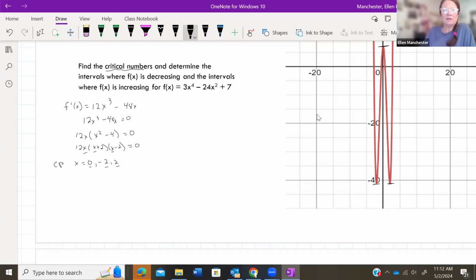Okay, so once you do that, then you're going to set up your test chart. And we're going to look at it in terms of the first derivative. So we're looking in the intervals, and now we're just going to test. Because we're testing first derivative, I'm looking right here at the 12x, x plus 2, x minus 2. If you remember, you're looking for any number in this interval, so any number less than -2. I'll pick -3. I could have picked -10, -100, it doesn't matter. Any number in this interval is going to give me the same values. Because I'm looking for slope, all I'm wondering is, is it positive or negative? Is it increasing or decreasing?